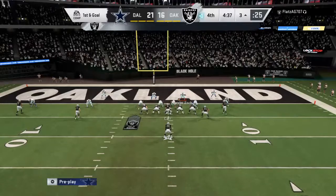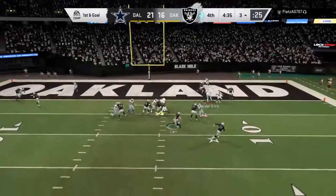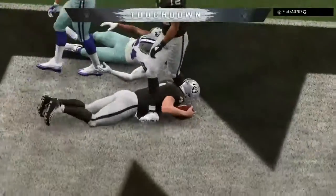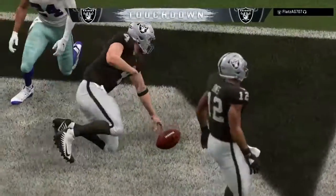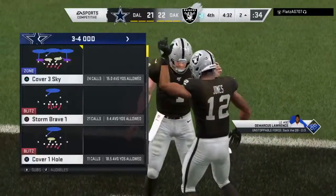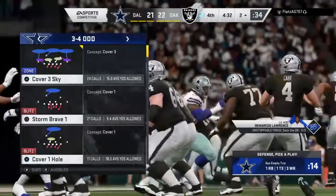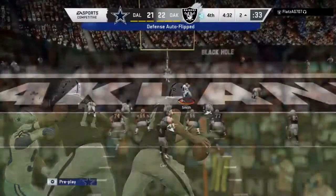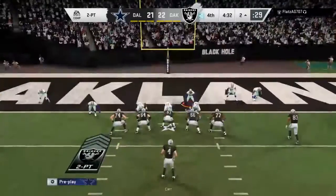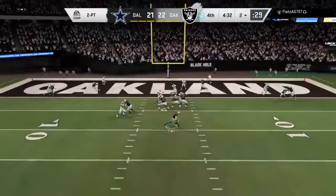Big gains in succession. Last one was over 20. This one over 30. Flushed out right. And the Raiders are in for 6. Touchdown. A 3-yard touchdown run. And once again, the Raiders are back out in front. Not the first time on this drive we saw him take matters into his own hands, and this time he finishes things off with a touchdown run.